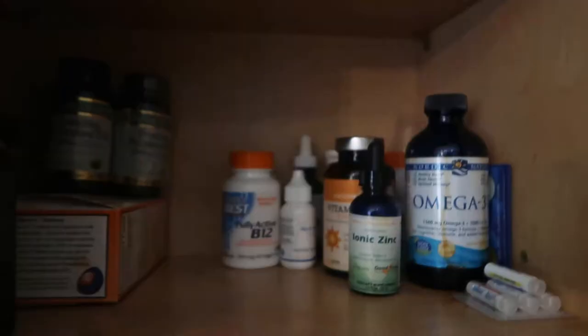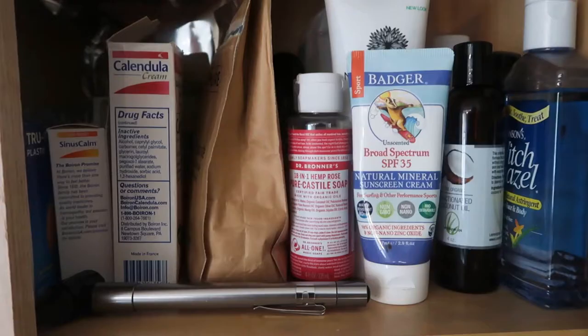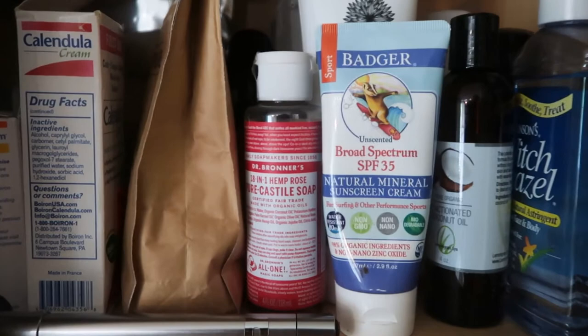Okay, so now let's move up to shelf two. Okay, now I'm standing on a chair so I can be equal to shelf two. Probably not safe while pregnant, but I'll be careful.